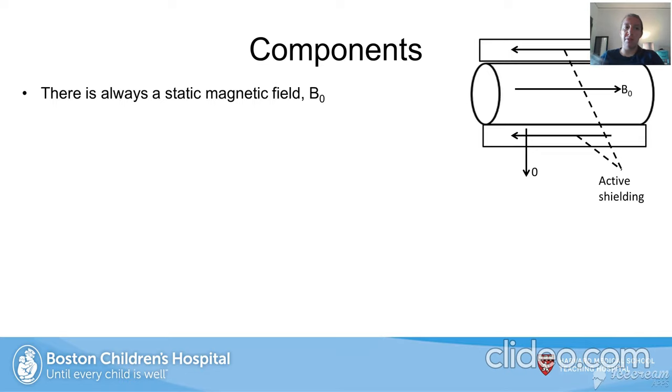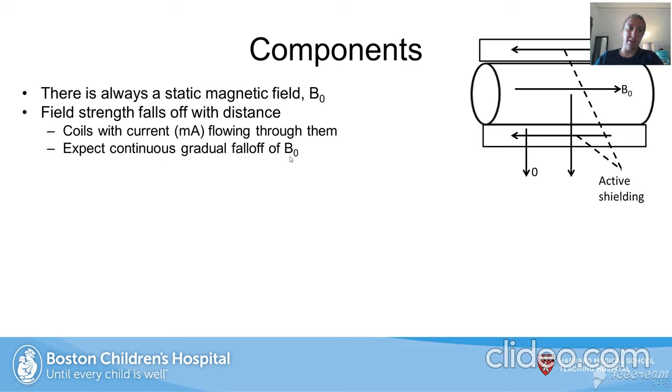So just to go over some of these components, there's always a static magnetic field, B-naught, we know that. And that's going in this direction here. And then you have a field strength that falls off with distance. So, you know, the coils have a current flowing through them. So we expect a continuous gradual fall off with B-naught, and it just kind of falls off in every direction.